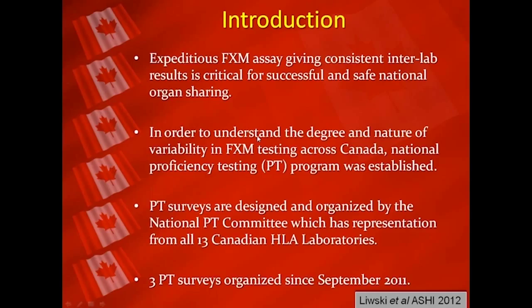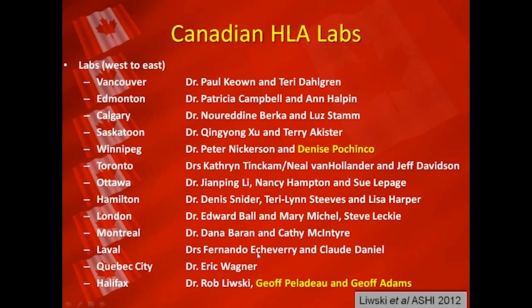And to do that, we established a proficiency testing program. We have representatives from each laboratory on the proficiency testing committee. So far, we have organized 3 proficiency testing surveys, and I'll talk a little bit about the first 2 surveys that we've organized. Here are all the laboratories and directors as well as supervisors from the labs that have participated.